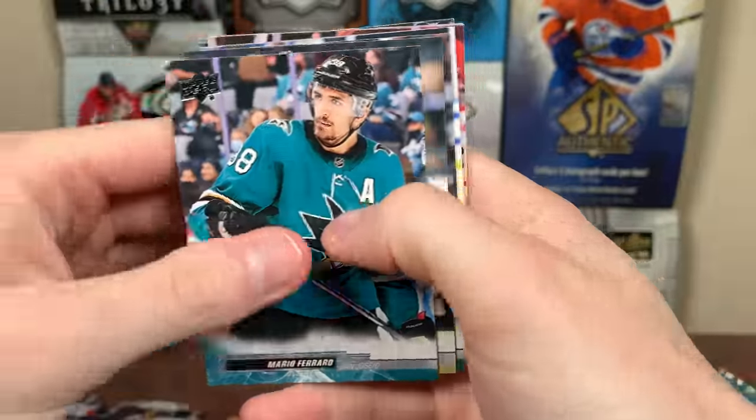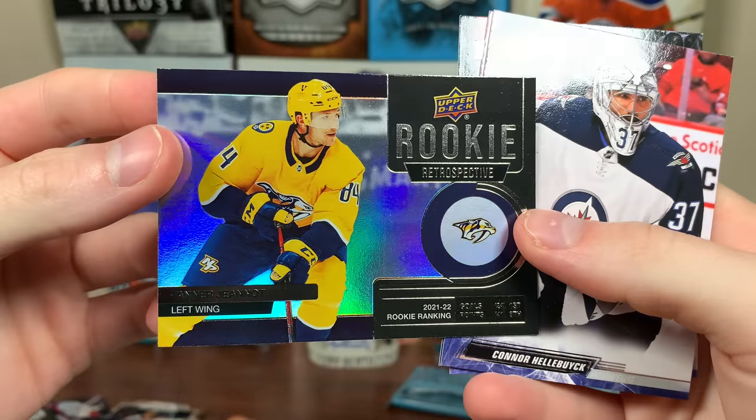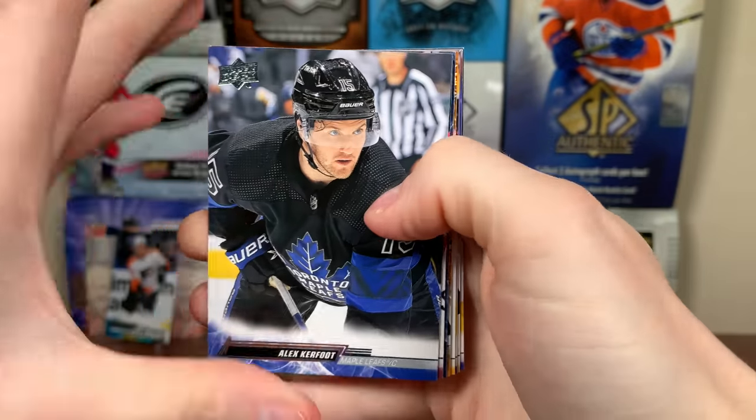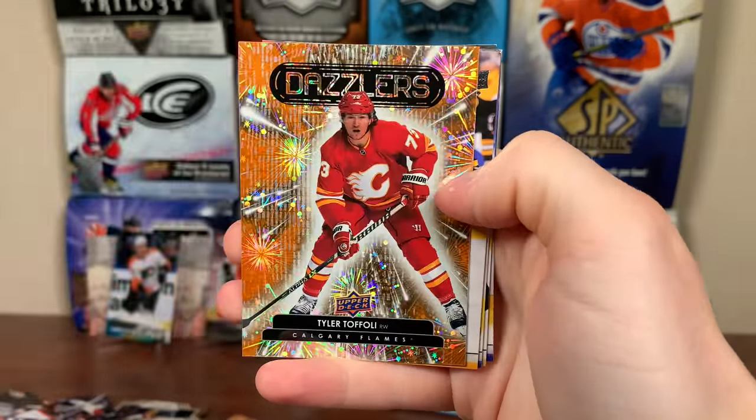Next pack up here, got Mario Ferraro, Stevenson, Zuccarello, Lundell, and Tanner Jeannot, rookie retrospective. Got Hellebuck, Driger, and Shesterkin. Four packs left here. We got Kerfoot, Newhook, Barron. Oh, here it is. It's a flame. Okay, well, Tyler Toffoli, Dazzler's Orange.